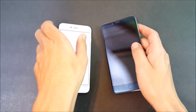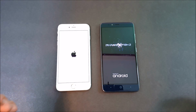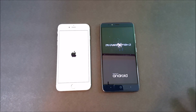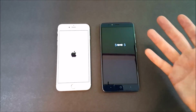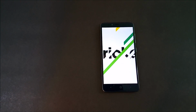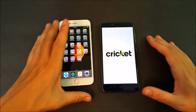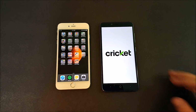Now, we all know the iPhone 6s Plus should win this one. It's a very fast boot up device, but you never know what could happen with these. You do get a fingerprint scanner here, no fingerprint scanner here, but you have to ask yourself how important is a fingerprint scanner. We're going to do some application tests, but if you're someone walking in here, you might see this and ask, what else do they have that's a big phone at Cricket? The Grand X Max 2 is going to be one of those phones that should be high on your radar. So let's let this baby get in there really quick.